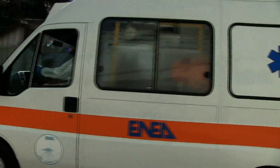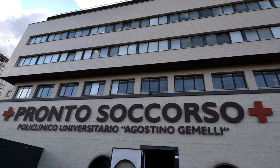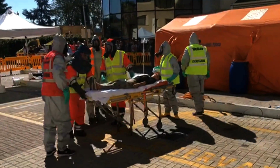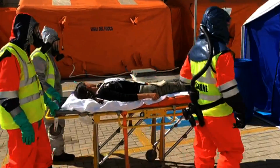The exercise also included a medical part outside ENEA Research Center devoted to the treatment of severely contaminated people, and was carried out in collaboration with the Catholic University of Sacred Heart in Rome. The decontamination procedures were optimized by using Crystal, a properly developed code to support the medical staff.